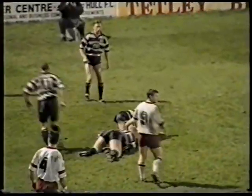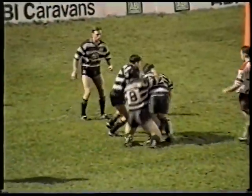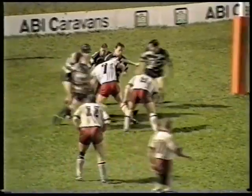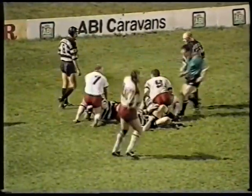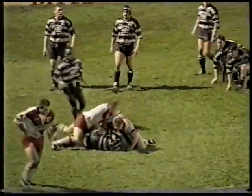Dwyer looking for the way through, 5 metres short. Hull forced to defend. Golding turning in the tackle, brought down a metre short. Golding chips it forward. Hull have possession. Yes, and a long, long way to go. Tim Street.